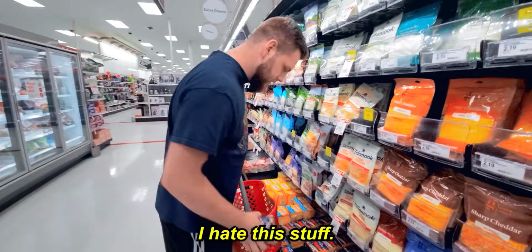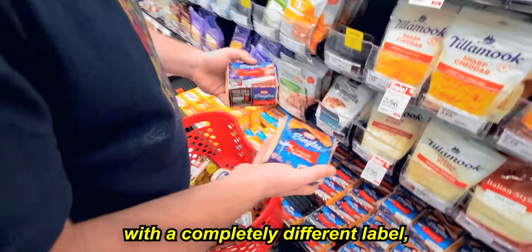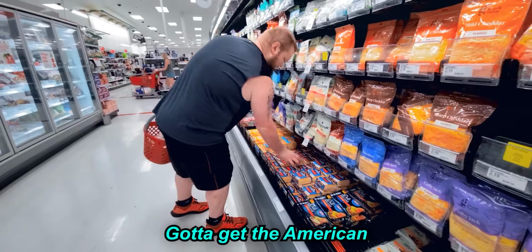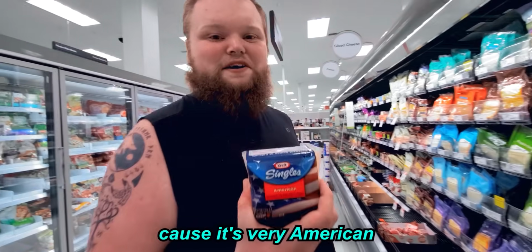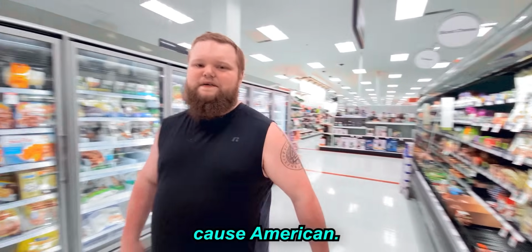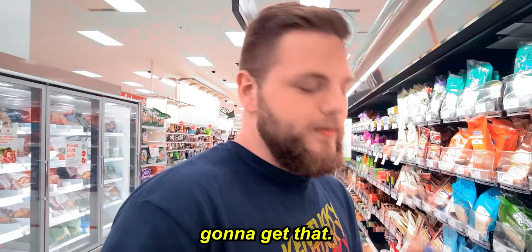I hate this stuff. Wait, this is American Singles, and this, with a completely different label, is American Singles. Gotta get the American with the American flags. It's very American. It's American cheese because American flags are on the American cheese. American Singles because it's more American. So that's why I'm gonna get that.